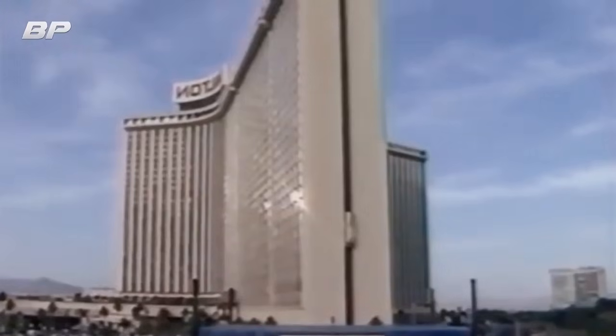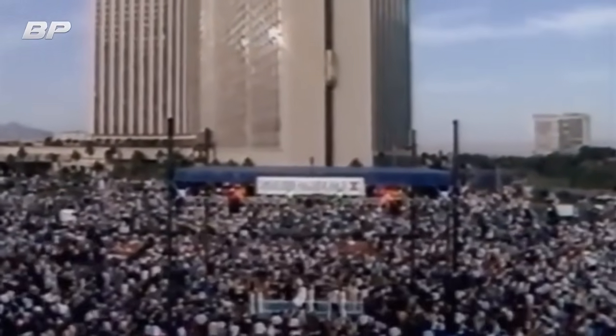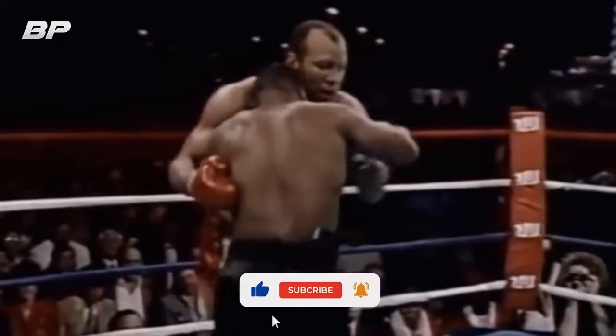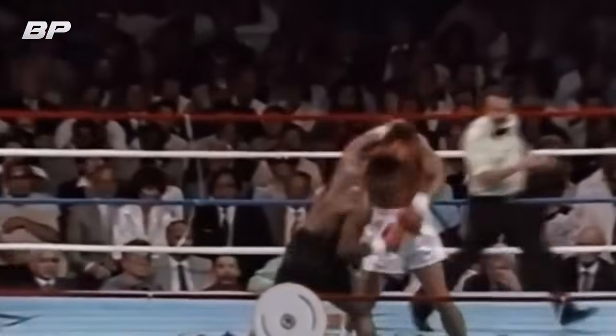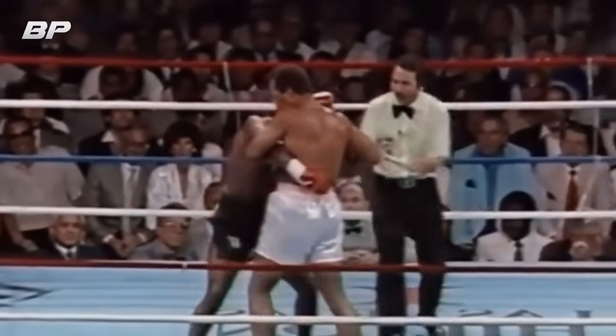By May 30th, 1987, for the fight against Pinklon Thomas, Iron Mike was already famous for his brutal power against opponents, which would be evident in this fight. Pinklon had only one loss on his record, to Trevor Berbick, who had already been defeated by Tyson. At the beginning, Mike's lateral punches were evident, to which Pinklon resisted.